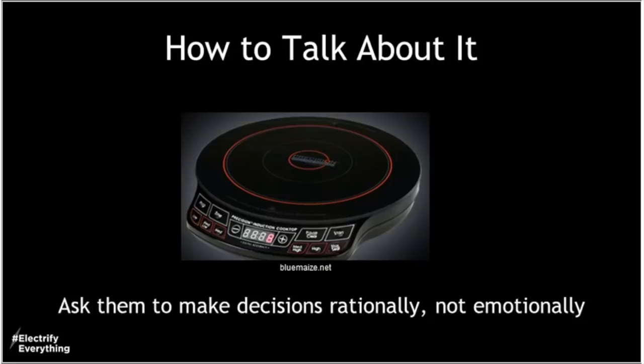Okay, induction hot plate. Funny story here. Ask people to make rational decisions, not emotional decisions about this. One of our recent clients, her name is Lily, and we suggested induction cooking to her, and she said, heck no, I have no interest in it, don't even talk to me about it, and just totally put up a wall. My partner, in his infinite knowledge, said, well, have you tried it? No. Okay, well then, are you making an emotional decision or a rational decision? Could you do us a favor, make a rational decision, buy a hot plate, try it out, see what you think. If you hate it, it's fine, but then you're making a rational decision.